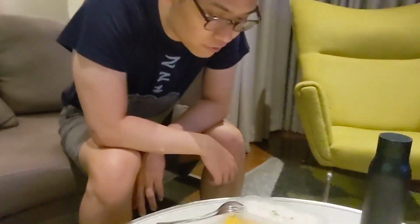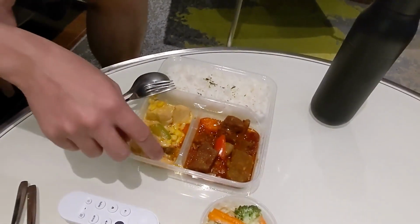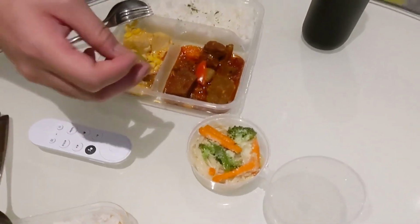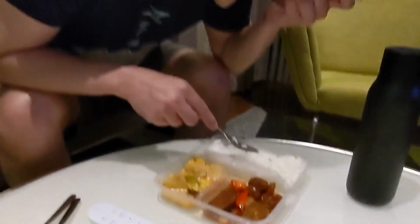Eating dinner in front of the TV tonight. Looks like some sort of beef goulash, and then there's chicken and milky chicken, corn, and one that looks like some sort of pasta. Don't know what sauce. It doesn't look like there's any sauce. Taste test. It is rice.